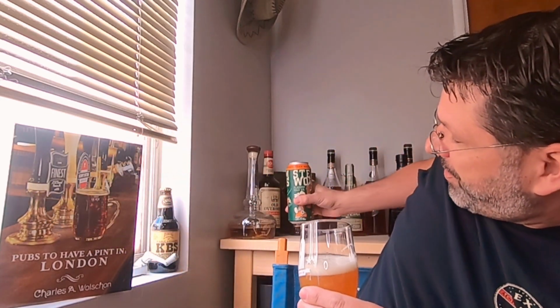This Hazy IPA clocks in at 6.7% ABV. It's got an IBU of 65, and it's made with 3 different types of hops: Citra, Galaxy, and last but not least, Mosaic. So, without further ado, let's crack the top on this bad boy and get the review started. Here we go. Zero smoke out of the can on that one. Let's get a little pour here. That should do it.